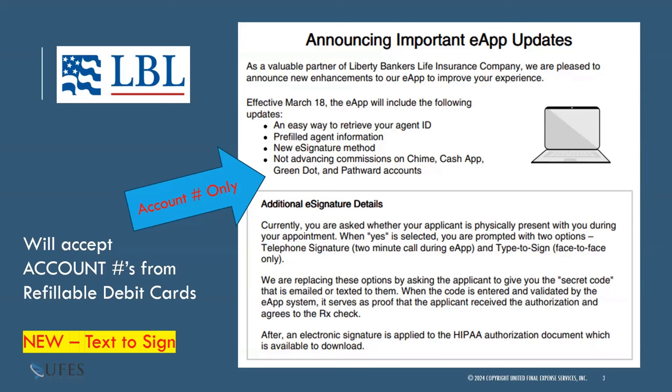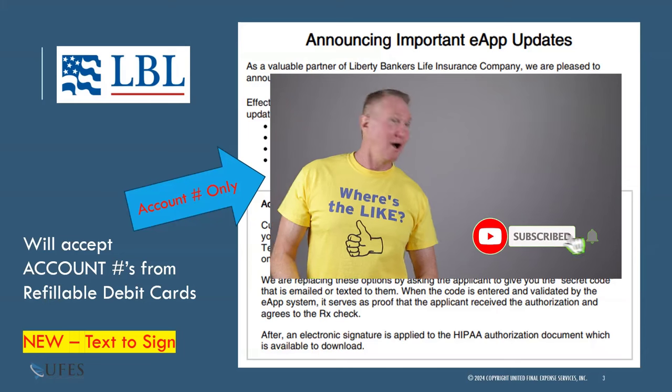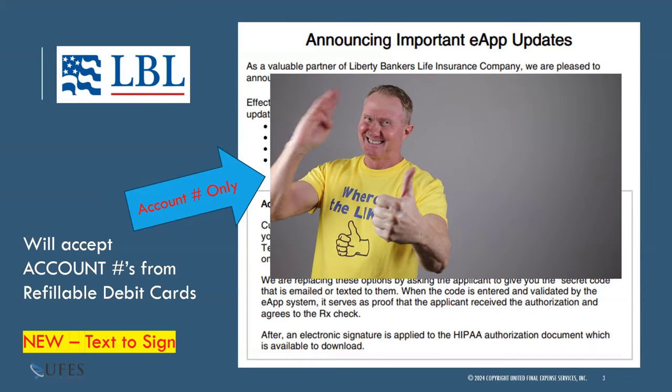So I always tell agents, you've got to pick your fights, pick your battles. Don't sit there and fight for 2 hours to close a sale for a client who has a Green Dot bank card. You'll be lucky to get a couple payments out of them, but it's part of the business.